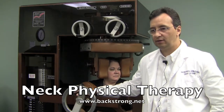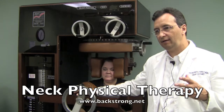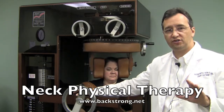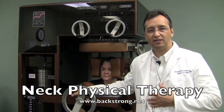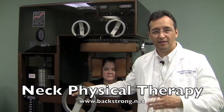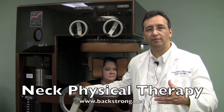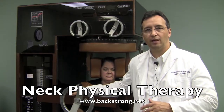Patients that need to do this are people with neck pain. They've had a trauma, or sometimes just a degenerative problem. They may have limitation in their range of motion, they may have pain particularly more on one side than another. They need to strengthen and rehab tissues perhaps that were torn, such as in a trauma, if it's not a degenerative problem.